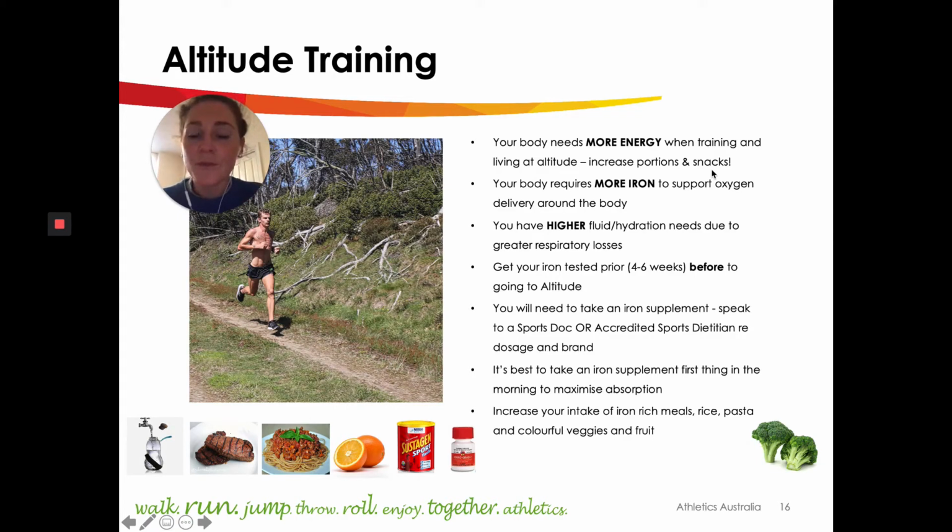It's a really great and suggested idea to get your iron tested 4 to 6 weeks prior to going to altitude. So if your iron is suboptimal or is on the lower side, you can kickstart the supplement process and make sure you're not going to altitude with low iron. It's really not a great idea, I think, if you're going to altitude destinations with low iron, because essentially you're not getting the true effects of the purpose of being at altitude.